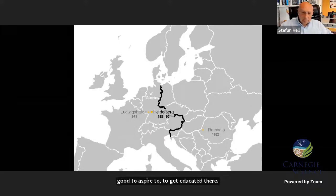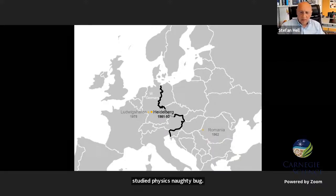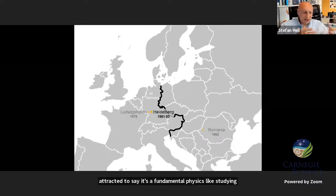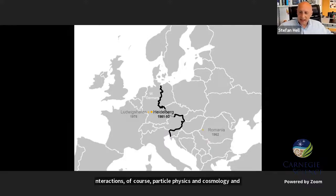And so after getting my high school leaving certificate, I studied physics in Heidelberg. And like most physics students at that time, I was very much attracted to fundamental physics, like studying basic forces and basic interactions, of course, particle physics and cosmology and things like that.